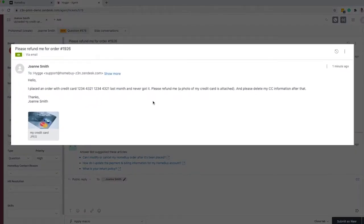Joanne requests a refund for an order which wasn't delivered. She goes the extra mile and sends over her credit card number and attaches a photo of it as well. She then requests that I delete this information once I take care of the refund. After checking on Joanne's last package, I am issuing a refund. I also want to remove the sensitive information she shared at her request, so HomeBuy remains compliant.